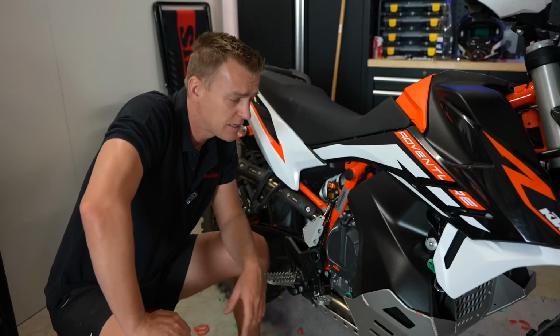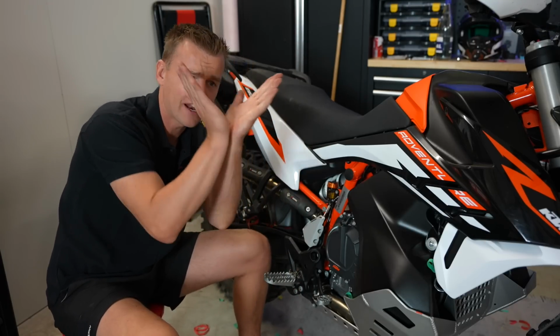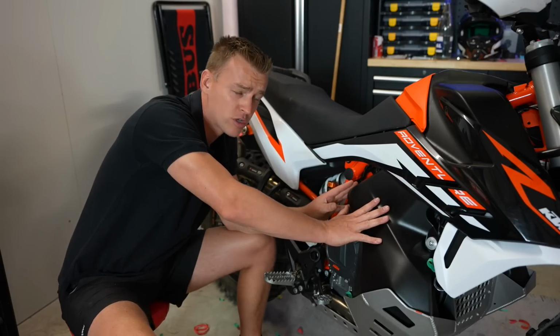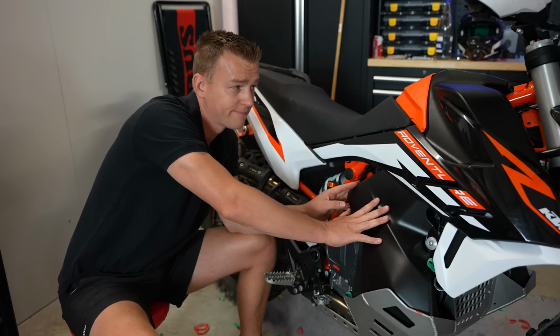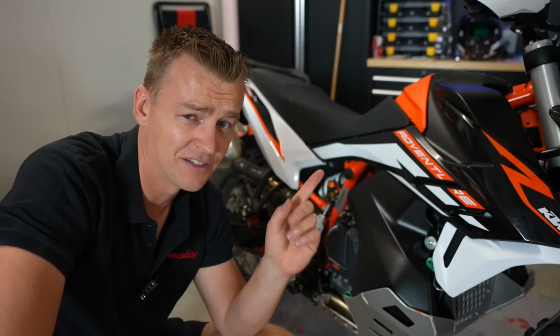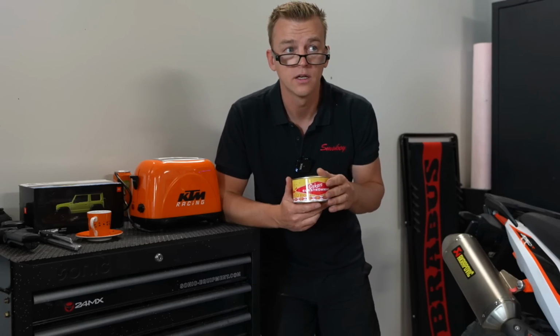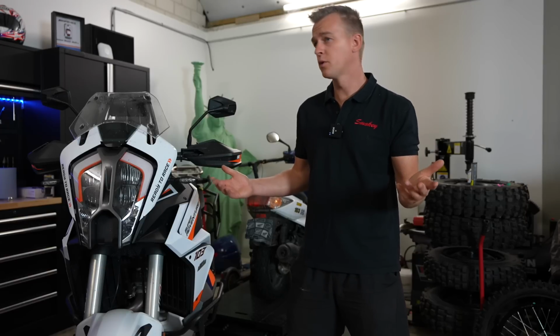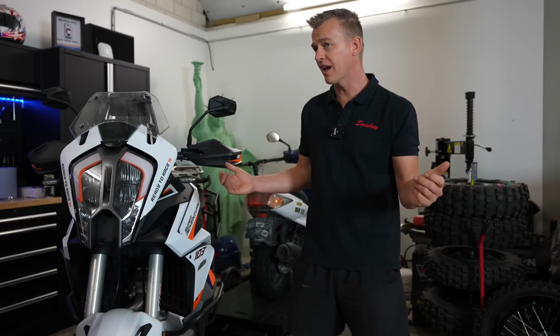889 cc's of a parallel twin engine. So we do not have the V as the 1290, but we have the parallel one. 105 horsepower and 100 newton meters of torque. Now that is a lot less as a 1290, but make no mistake, this is a fast motorcycle. But Mr. Smokey, why is it so fast if it's only got 100 horsepower? Because it only weighs 197 kilograms. It's very light. Who the hell was that? Couldn't recognize him with his glasses on.